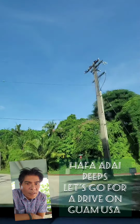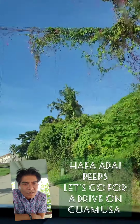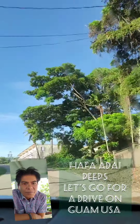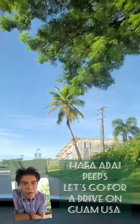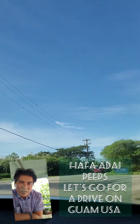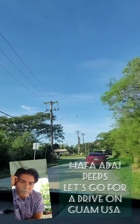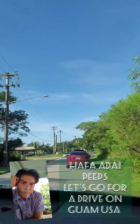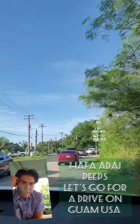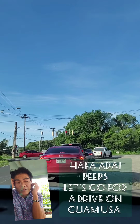So we just passed Apple Central Gardens, which is a nice, secure apartment complex. They're almost like townhomes. They're big-sized homes or apartments. Here we are in the intersection. If we take a right here, this will take you down to Agana.